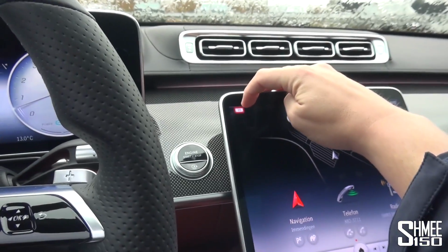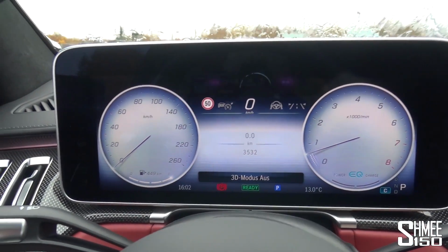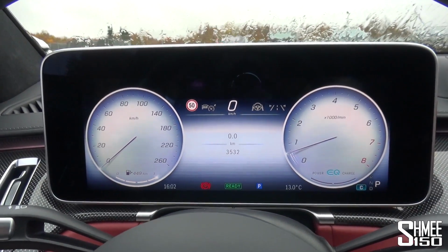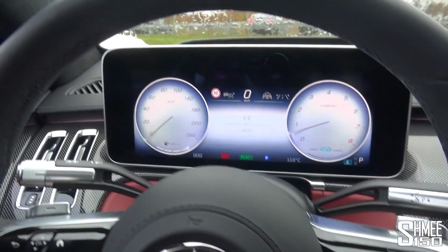If I just press this button so that you can hopefully see the difference, take it out of 3D, everything basically flattens and looks like your more traditional digital display. So you can probably see quite a different look, but that is really quite a nice feature again to be able to play with. So let's pop it into gear then and go out and drive.